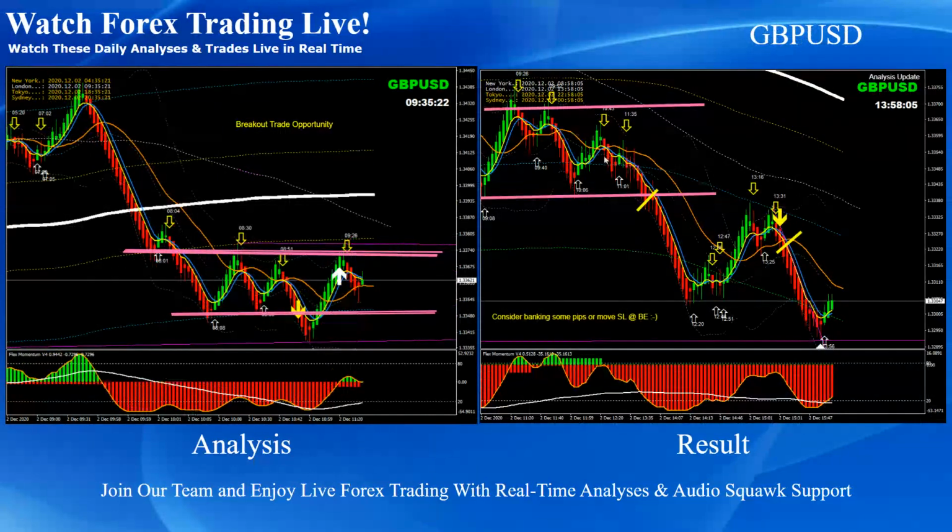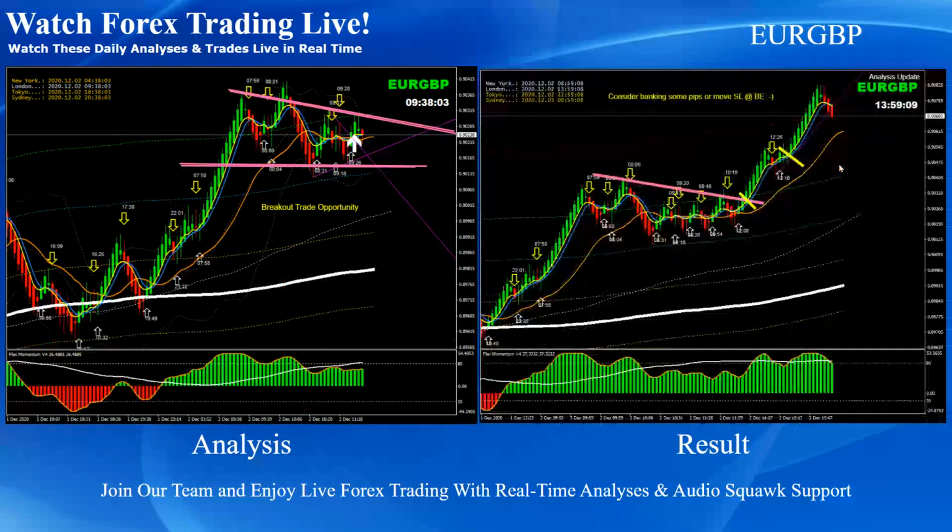Pound dollar, price developed another sideways market. Beautiful breakout. After the breakout, we announced another pullback. You can see here the price nicely developed a double top at the resistance level, which we announced. As you look at the momentum, it was bearish, and a beautiful breakout short trade and pullback short trade on pound dollar.